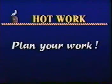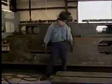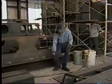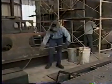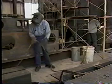Plan your work to avoid standing where sparks or hot slag may fall on you or others around you. Check for possible damage to equipment and fixtures. Be sure that your lines or hoses will not be burned by molten metal spatter. Also, the lines and hoses should be arranged to prevent a tripping hazard.